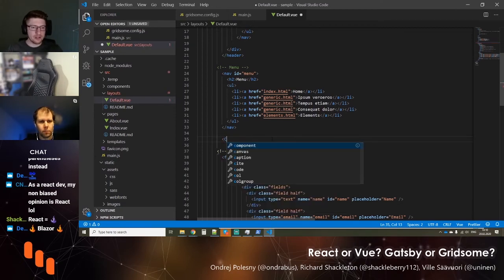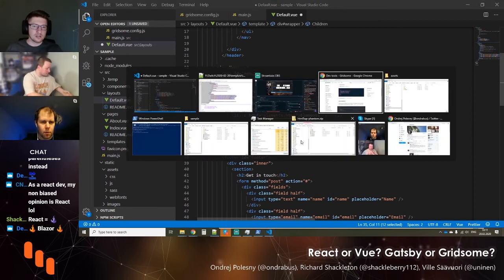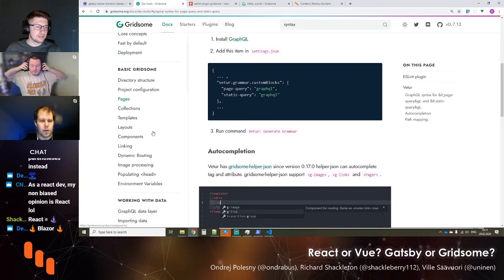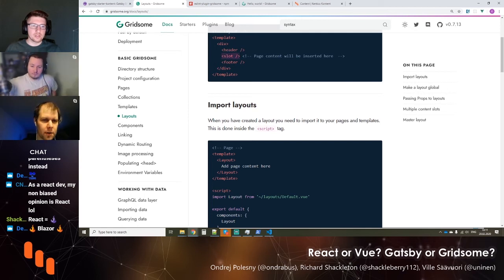So what do I do here? Is that a children component, or how is that called? What you want to do, basically there are a few ways you can do this, but if we're going to build pages, we would have the pages next. So there's an example in the documentation for how it works. I don't actually remember. I might open one Gridsome project so I can actually remember how it works.